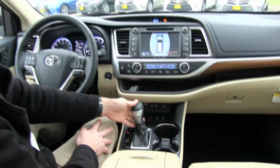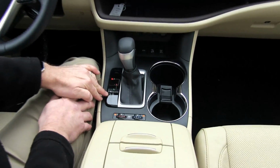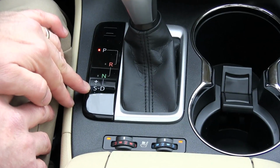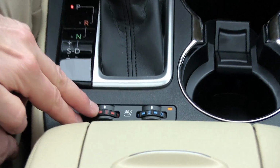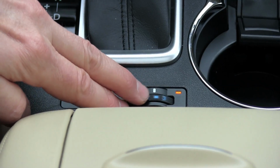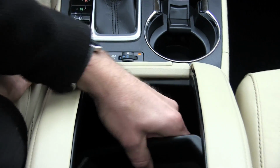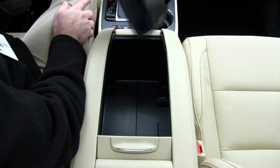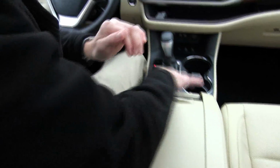Down here, you've got the shifter. Of course, you've got the ability to put it in sequential shift. With 8 gears, you can imagine that would be handy to be able to customize where you're at when. And of course, you've got your heated seats, your cooled, ventilated seats, very nice. Great big console. Yes, if you take the tray out, you could probably put a small child in there. I don't recommend it though. I'll close that right back up.